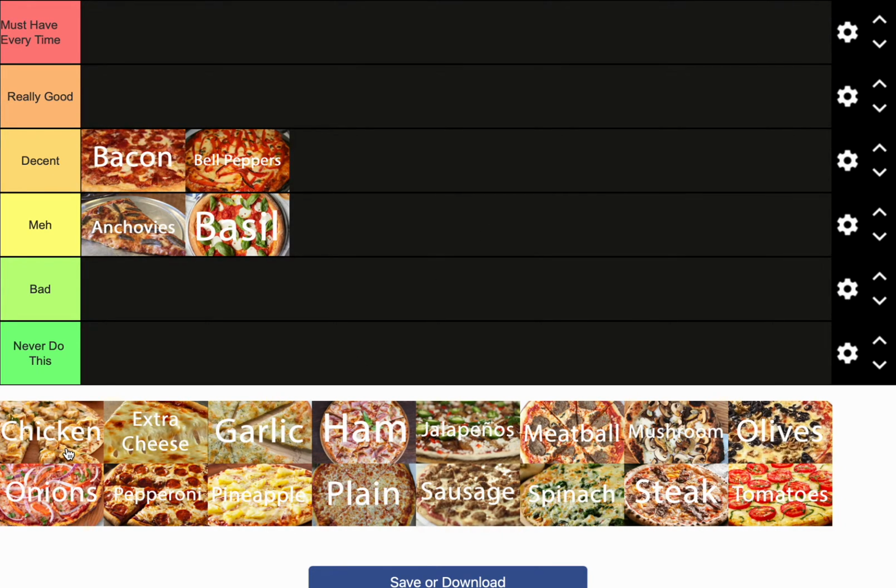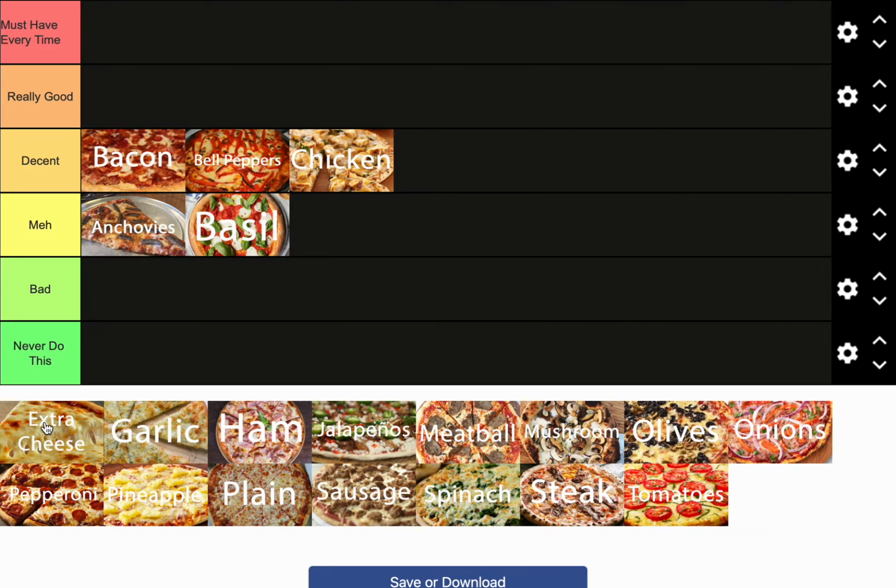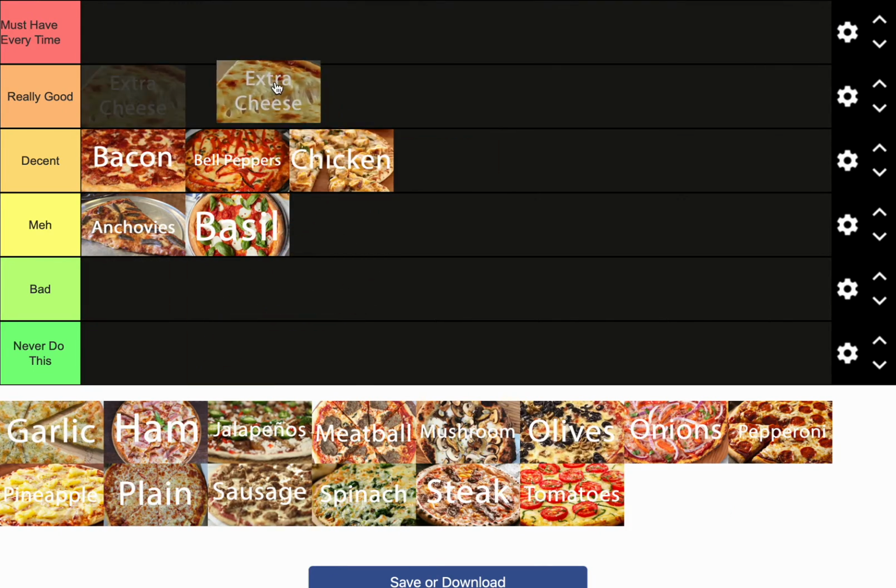Let's move on to chicken. Chicken pizzas are good sometimes. I'll put them in the decent tier. Extra cheese. The extra cheese pizzas are actually really good, I think. I like getting a lot of cheese on there. I don't do it very often, but it's really good whenever I do.